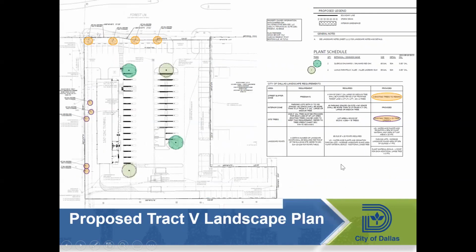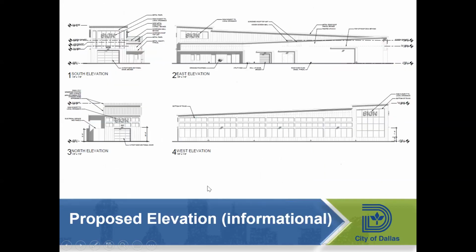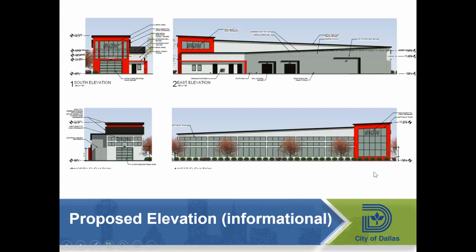And that landscape plan has now been updated to have that 1 extra tree here or shrub, and then 6 extra trees through here. They did provide elevations of that car wash, but these are informal. They're not included as part of the zoning request. It's just for you to see what it could look like.